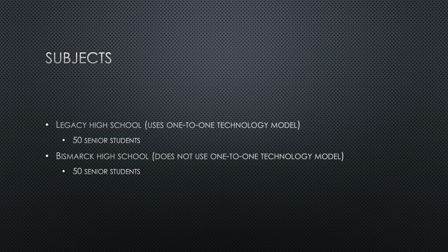The students at Legacy High School and Bismarck High School will be the subjects of this study. The students at Legacy High School are the students that have been using the one-to-one technology model, and the students at Bismarck High School do not use the one-to-one technology model. In order to have closely matched groups, I will take 50 of the senior students at Legacy and 50 of the senior students at Bismarck High School.